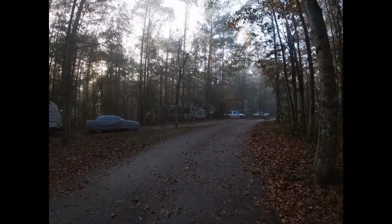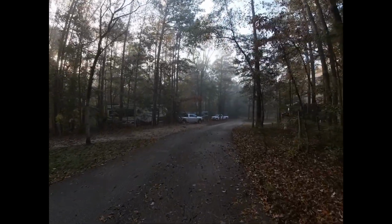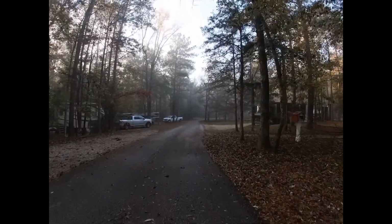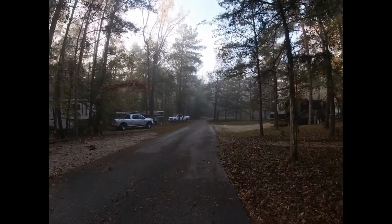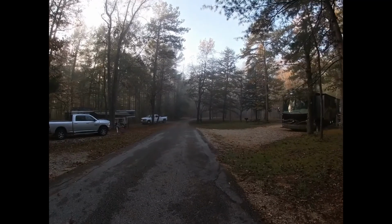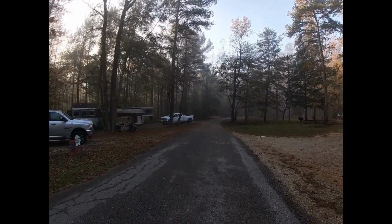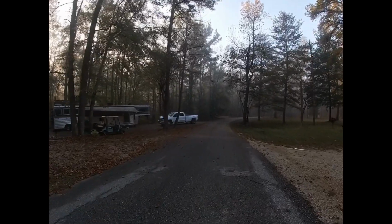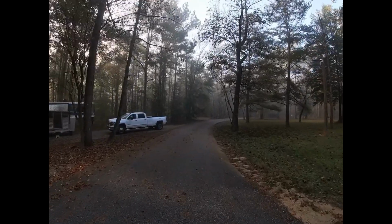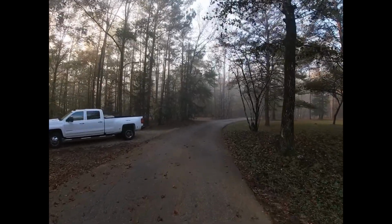Earlier in the video, I said there were 24 sites to choose from. There's actually 38. There is a separate loop just not too far from here that accommodates more RVs. We did drive around a little bit last night and try to spot some deer. We did see some deer, but by the time we got around to grabbing the camera, they bolted on me, so we've gotten no wildlife video on any of these campsites we've done for the past 2 weeks.